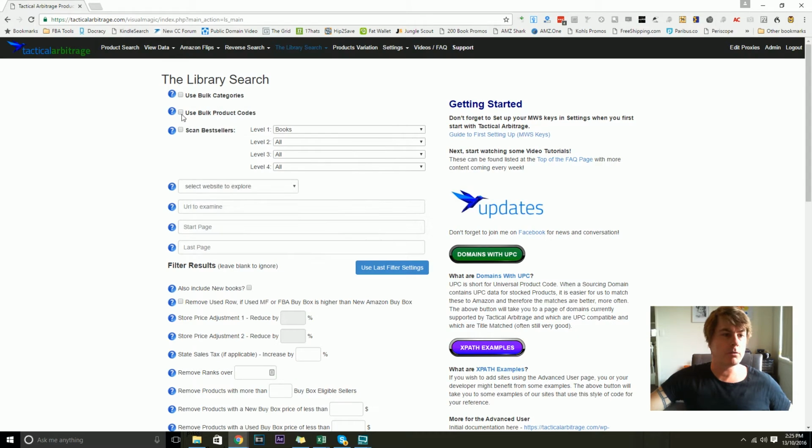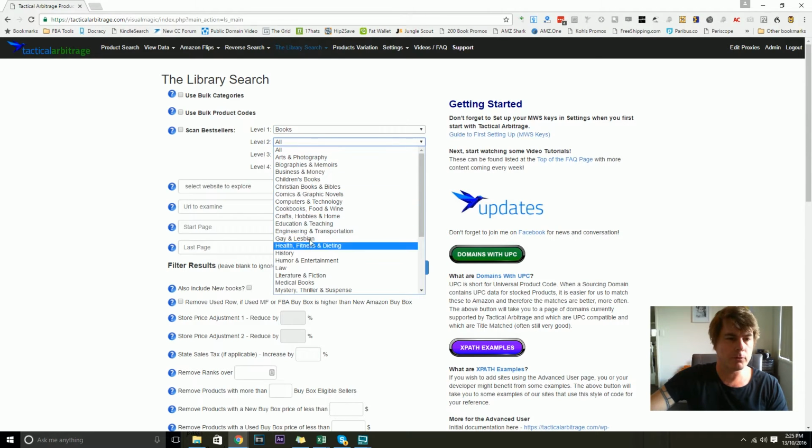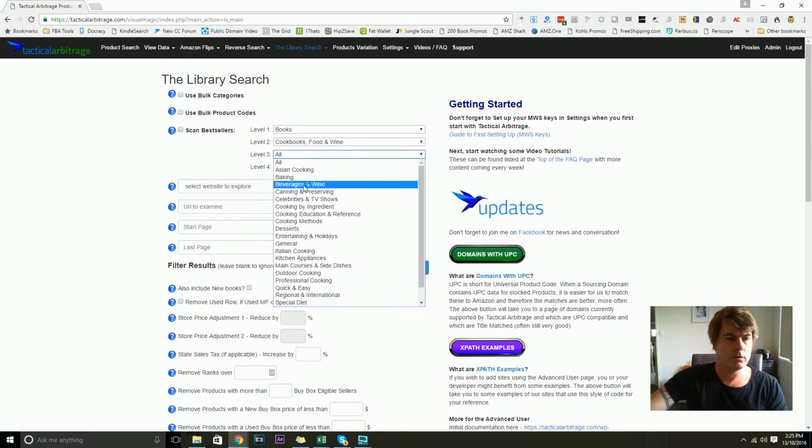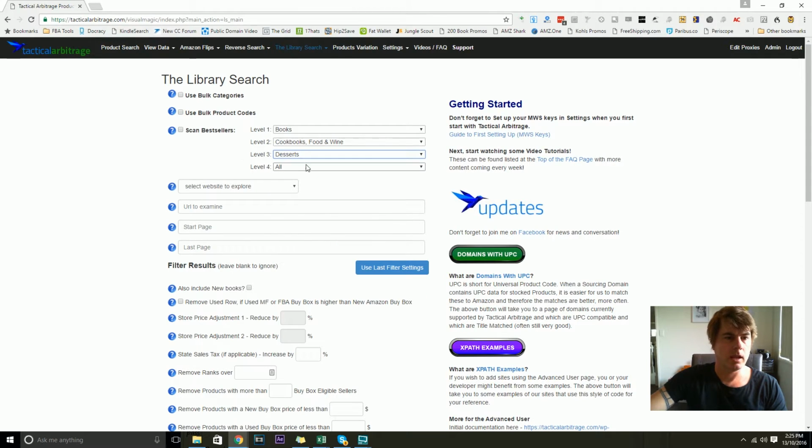If you, however, have Storefront Stalker and you put your invoice number into the settings, then you can also unlock this feature, which is Scan Best Sellers. And we have here books and the different types of books, and of course you've got your subcategories as well. If you select cookbooks, for instance, then you may come down to see desserts, and then we've got confectionery. Reference books are also really good to scan with this.